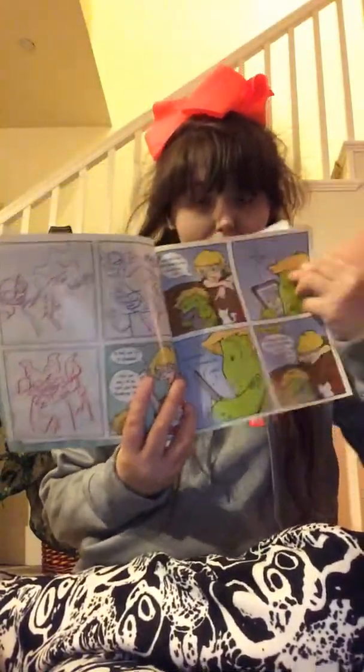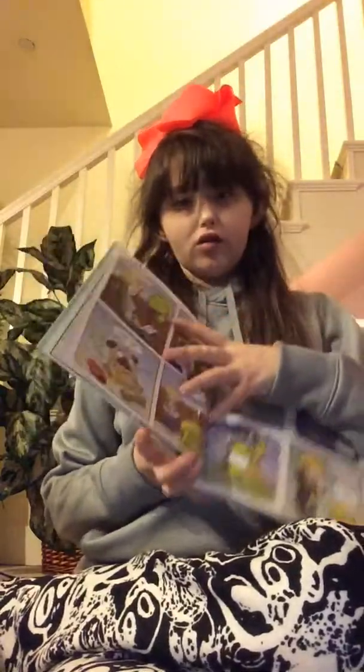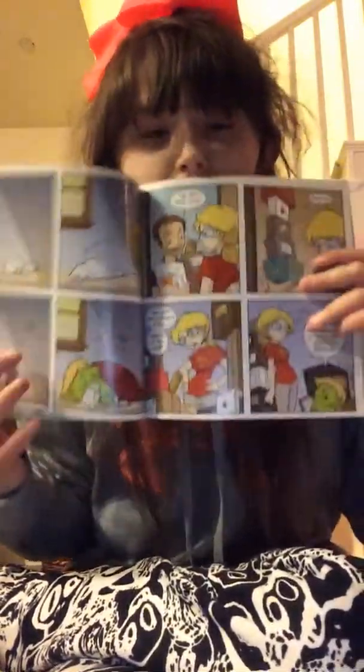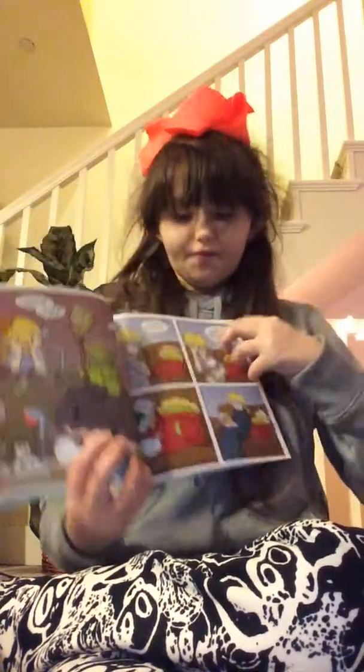Now it's about this other one. And it's another nice book. It has good illustrations too. This is just a nice illustrated book. I like all the details in it.